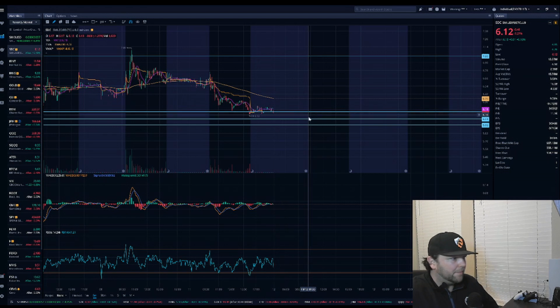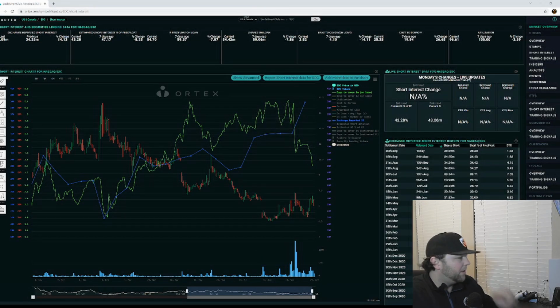Jumping real quick over to ORTEX so you guys can check that out with me. Here's what's kind of interesting. We actually finally got the share short data today. This was from the settlement date of the 30th. Shares short went up almost 5 million. Then the short percent of the free float is up to almost 40%. Now that's as of the settlement date from the end of September.